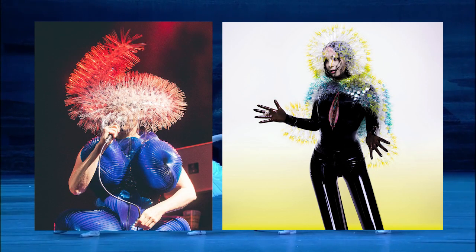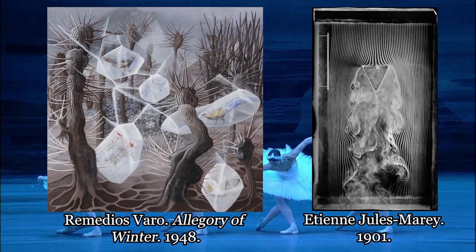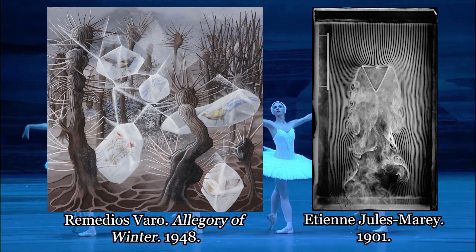Maiko Takeda Headpieces. For the cover of her album Volnicura, as well as various live performances, Björk wore headpieces designed by Maiko Takeda. Takeda's signature porcupine-like style is achieved by linking together pieces of acetate with jump rings. Takeda has cited the works of Remedios Varo and Étienne-Jules Marey as inspiration.